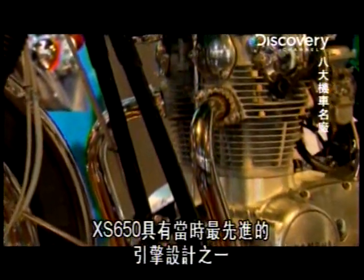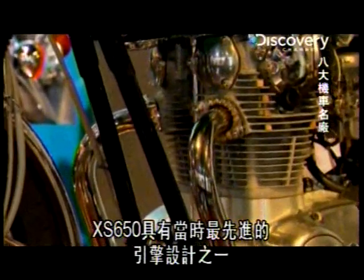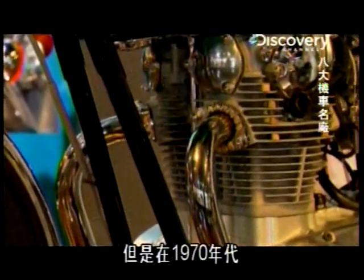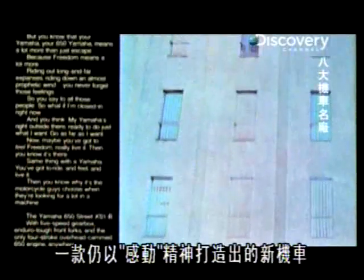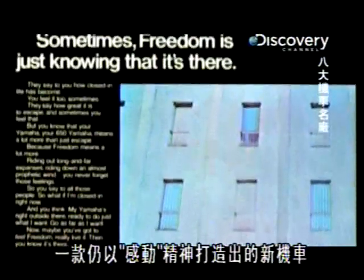The XS650 had one of the most advanced engine designs of the day. But as the 1970s drew to a close, Yamaha would need a new cutting-edge design. A new bike, but one still created with a true sense of kondo.